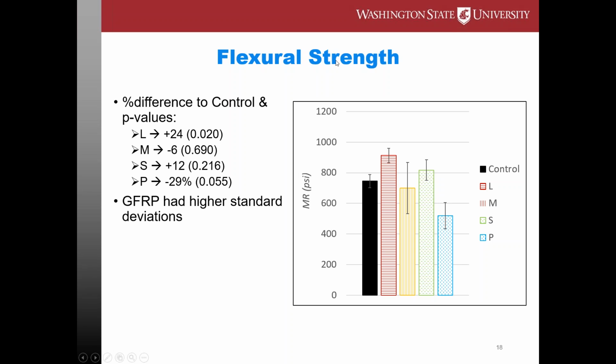Looking at the results of flexural strength at 7 days, the control is over here, and we've got the strength over here. For the GFRP, we see a strength gain of about 24% for the large, and that is significantly larger than the strength of the control. This is really good and promising for flexural strength. The other ones are starting to show a decline, except for the small, compared to the control. We'll bear in mind that the large size group provided the highest increase in flexural strength.